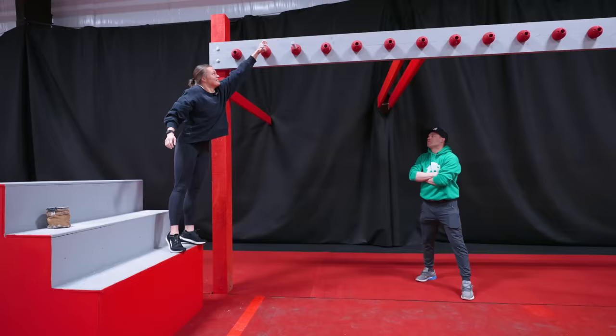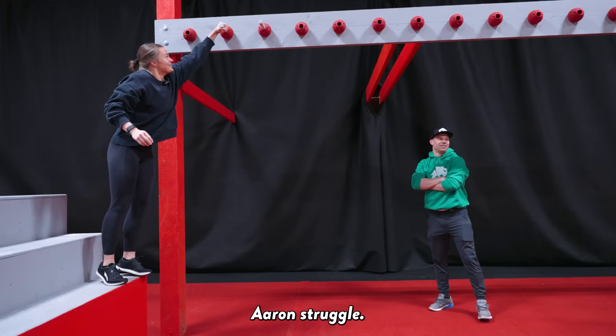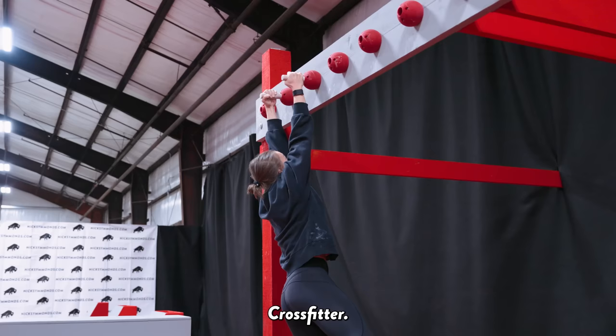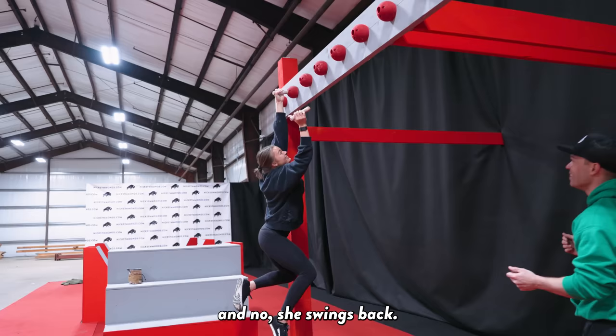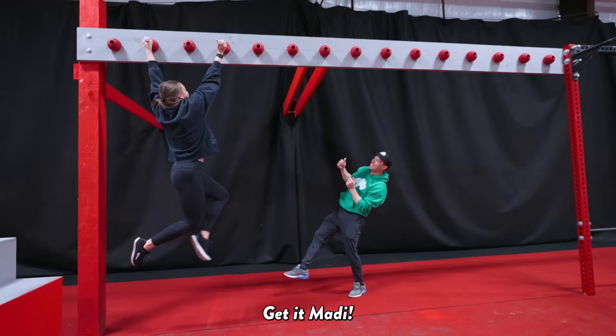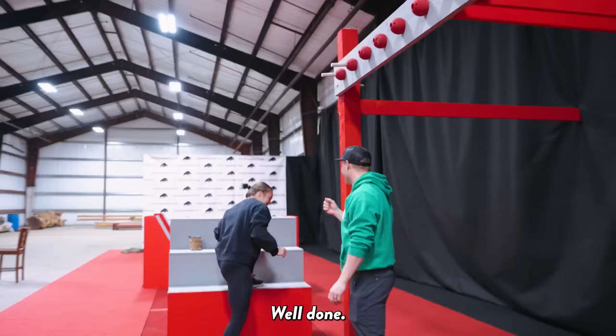Now, this is where we saw Aaron struggle. Maddie, a phenomenally talented CrossFitter, is she going to be able to handle the pegboard better than Aaron? Watch as she pulls herself up into that half pull-up posture, that aggressive posture, and no, she swings back. Maddie, keep going. Keep going. No. Get it, Maddie. Well done. Thanks. You'll come back next week and do it again.